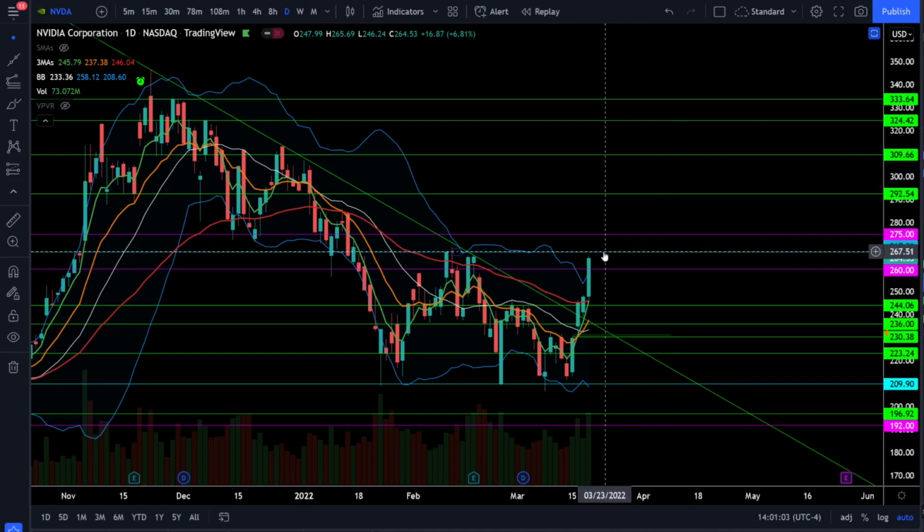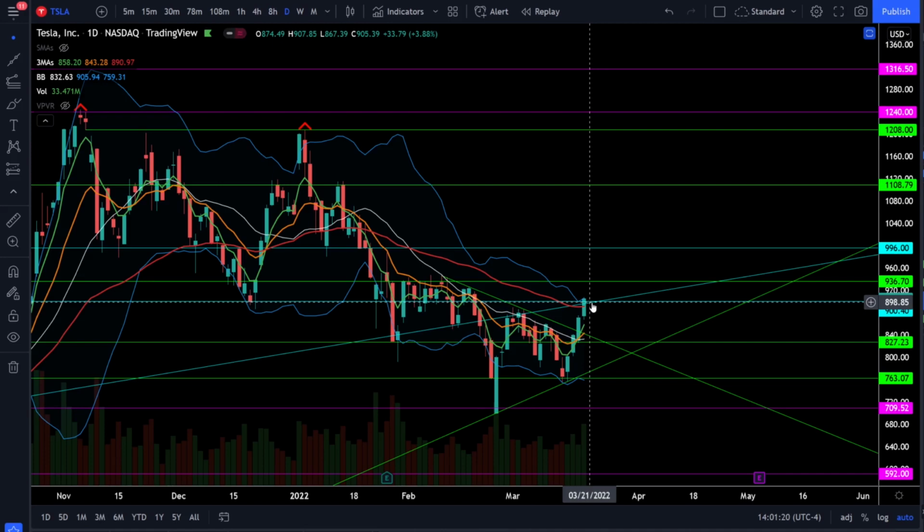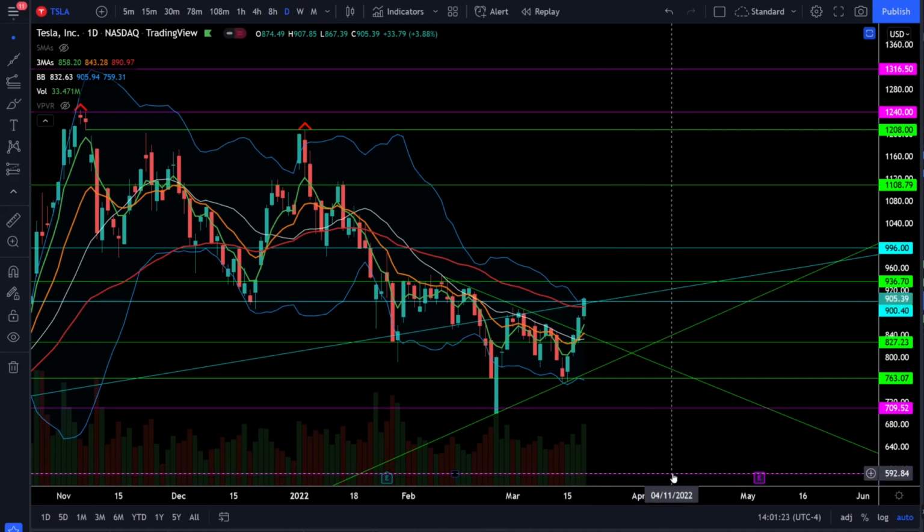On Tesla stock, we were up 3.88%, and Tesla did get the bullish breakout back above the critical level at $900, but it's only the first day doing so. We're back above the 50 EMA and we're back above 900, so this is extremely bullish, and we're very close to invalidating the price target at 592.